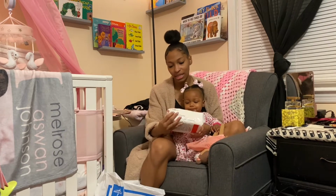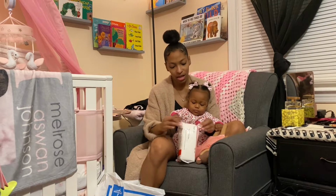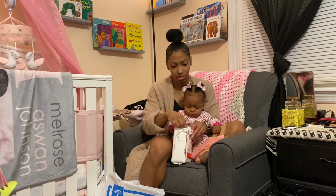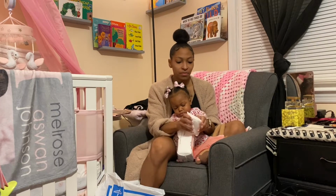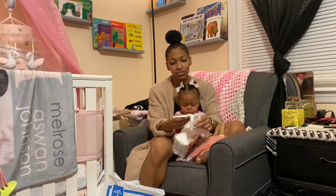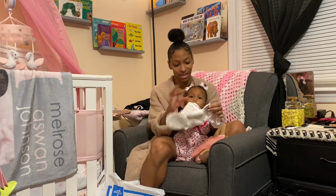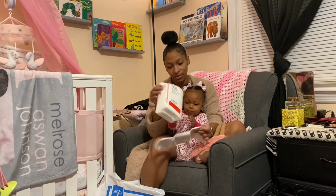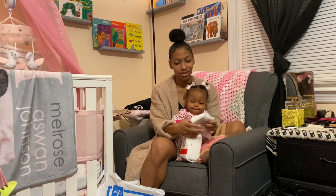Also they gave me these. They're called winged peri pads. I wonder if these are the pads actually. These are it. So they gave me a whole pack of these. They don't look that big, but no, Melly, let go. So yeah, these are the pads right here.